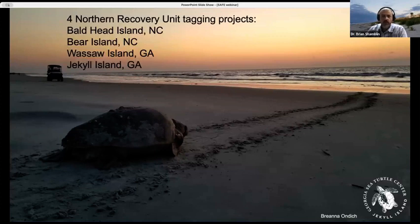So at this point, for the Northern Recovery Unit of loggerheads, which are all the females nesting on the Atlantic coast north of Florida, we only have 4 tagging beaches left, 2 in Georgia and 2 in North Carolina. These represent about 5% of the nests for this subpopulation north of Florida. And these are critically important projects. So these are eyes on these turtles. They're the front line in looking for emerging pathogens, injuries, seeing body condition for these turtles.